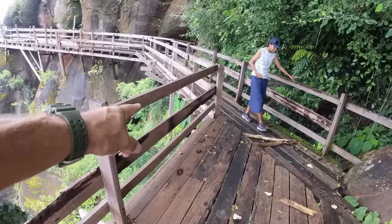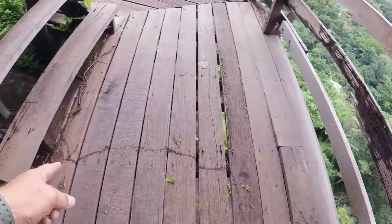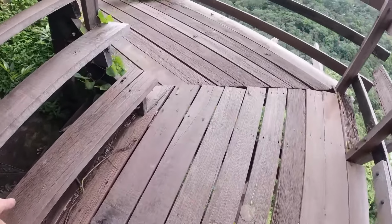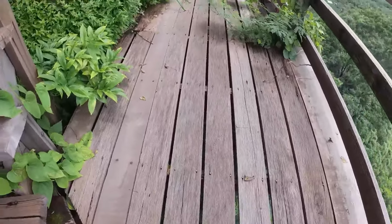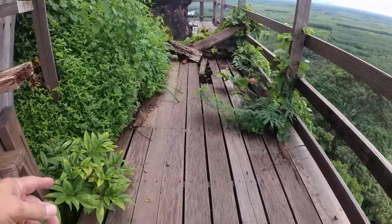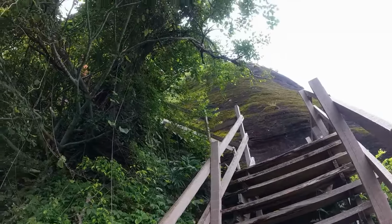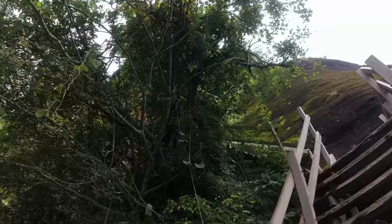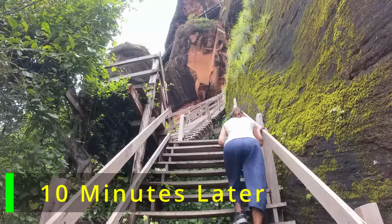Ants are on that second board up on top of it down here. They go all the way back over there. I'm not going over there. Look at that. They go over there somewhere. I'm not going there. Oh my God. Time to put the camera away. It goes way up there.